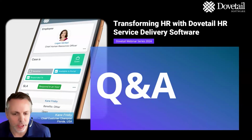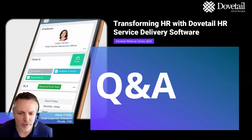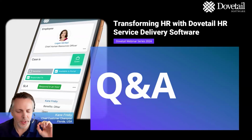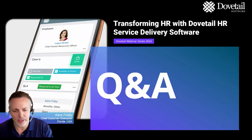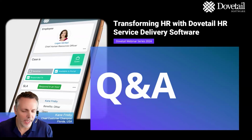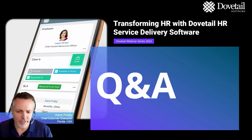Holly asked a great question about attachments coming through the system. So they can come in via the employee portal. Your employees can simply copy and paste and drag and drop attachments in, or they can paste screenshots straight into the case on the portal side. They can do it all through live chat as well, and they can also do it through emails. And of course, your HR users on the HR facing side can upload attachments, view attachments.